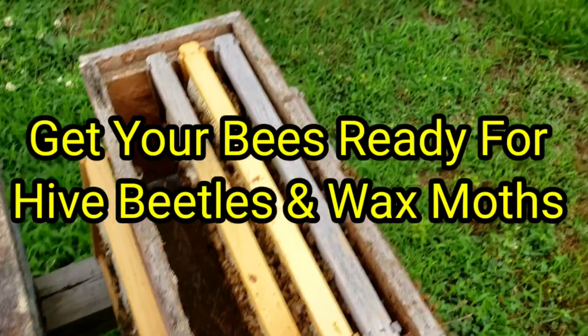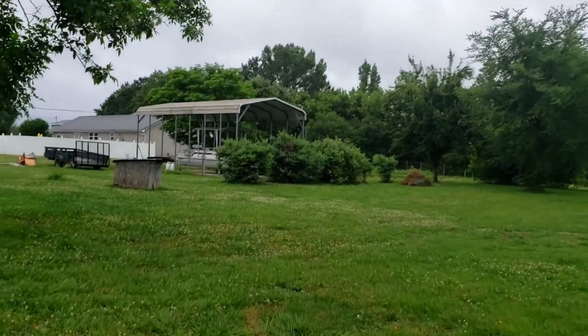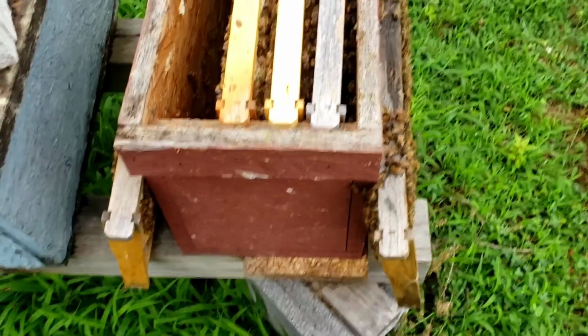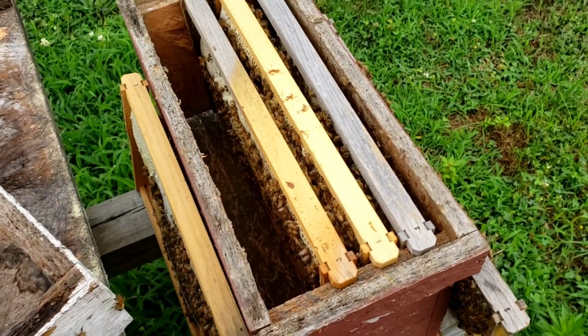Out here this morning going through the Nucs. It's a hazy day. The bees aren't moving very well. It's spitting rain, starting to rain, and trying to get a few in before it does start raining. But one thing I wanted to talk about is the changing of the seasons.